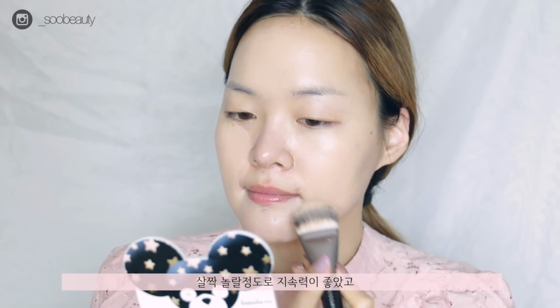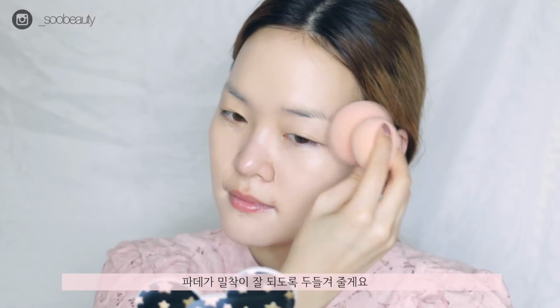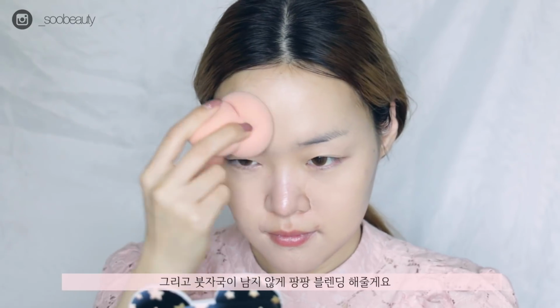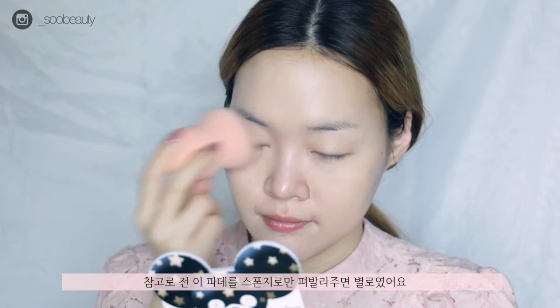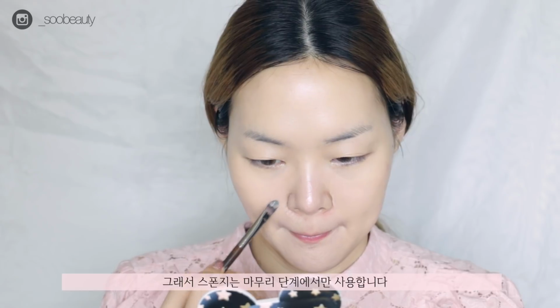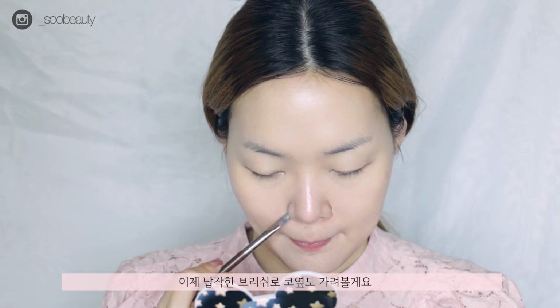So bravo. And now I'm just going to take a beauty blender and just make sure the foundation really sticks onto the skin and also get rid of any brush strokes that might be there. Mind you, this foundation did not seem to work well when I blend out just using the beauty blender. The sponge just seems to soak up too much of the foundation, so I just like to use the beauty blender to wrap up. Of course, getting in there with a flat brush just to cover up them red spots next to the nose.